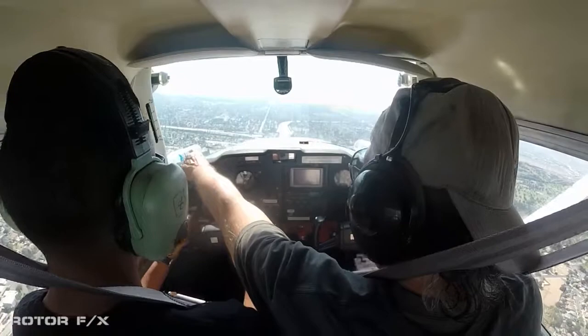Now you see this boulevard down there? Uh-huh. They're gonna turn left over the boulevard, Sepulveda.